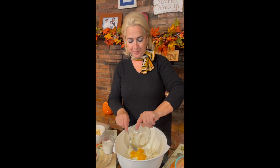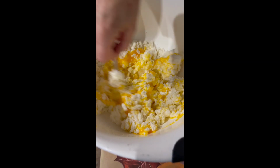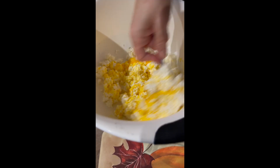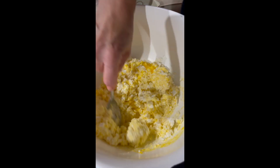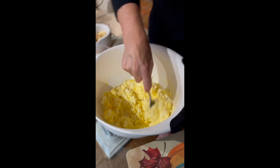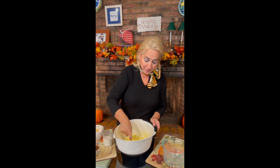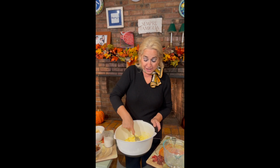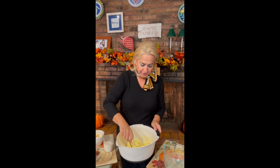I'm going to add 4 egg yolks to our ricotta, and we're just going to mix this in very well. To the 4 egg yolks and the ricotta, we're adding one of my favorite things in the world, candied fruit. So we're getting near the holiday season, and you know we put candied fruits in a lot of Italian desserts. For example, panettone, the Christmas bread, is sort of our version of fruitcake and absolutely delicious.